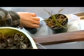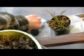Right now it's actually dormant. Even though it's considered a tropical plant, it has a brief dormancy. It mostly just slows down in growth, and it'll resume growth in springtime. So, it's a nice plant. It definitely prefers its soil drier than most carnivorous plants, though.